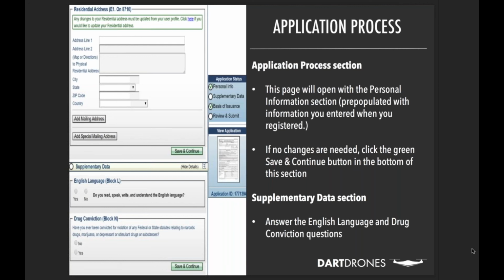Then when you get down to the next little section there, it's going to give you supplementary data. So there's two questions you have to answer. The first is, do you read, speak, write, and understand the English language? So you can go ahead and click on that. And that'll just be a yes or no. And the second is going to be drug convictions. So it'll ask you, have you ever been convicted of a violation for any federal or state statutes related to narcotic drugs? So marijuana, anything. So you'll just answer yes or no there as well.